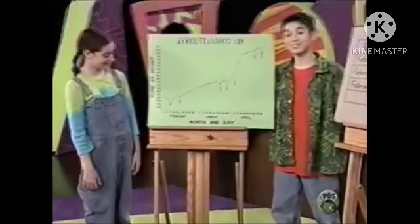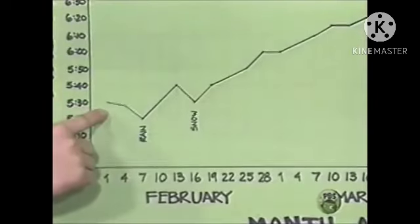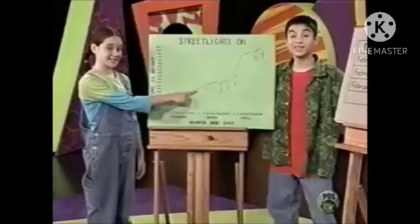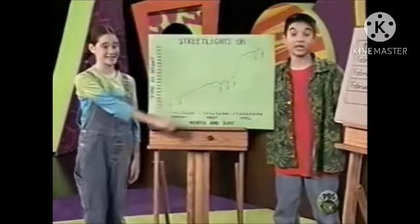Each month, the light goes on later and later at night. On February 1st, the streetlights came on at 5:30 at night. And on March 1st, the streetlights came on at 6 o'clock at night. This means that the sun sets later and later each day.